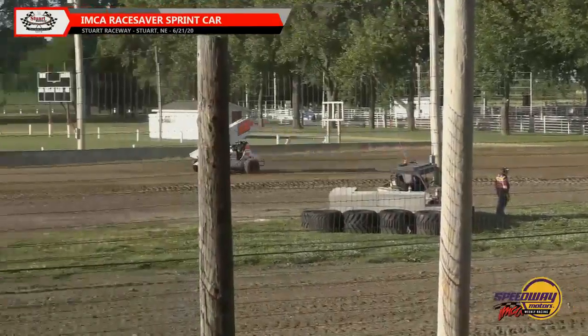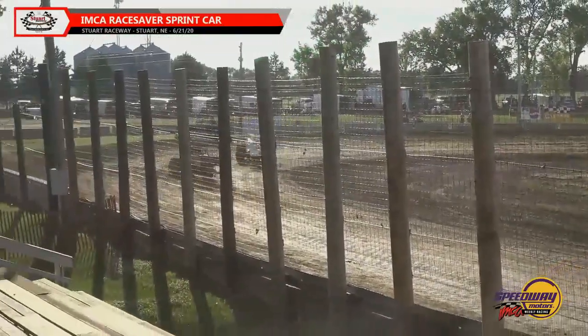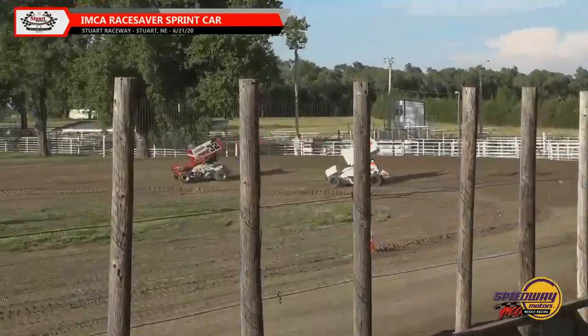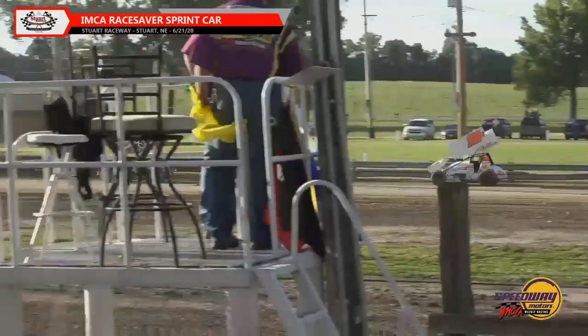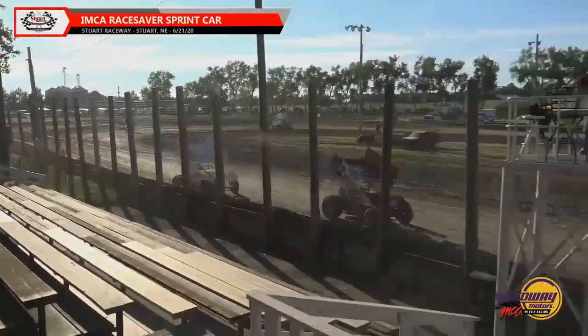Your battle now in 3 and 4. Bob Dvorak slide job, trying to get ahead of the 25 Cale Creasel. He will. Bob Dvorak up to 4th. The 12 in, Neil Nicolite starting to gain some ground on the 32 of Waller. Waller out in front, but he has got company in the form of the 12 in machine. Neil Nicolite pulling up to the rear bumper.